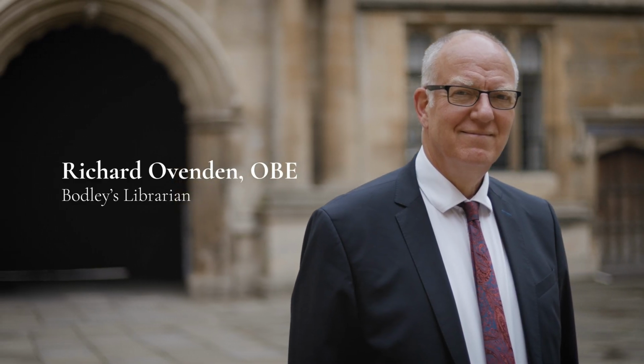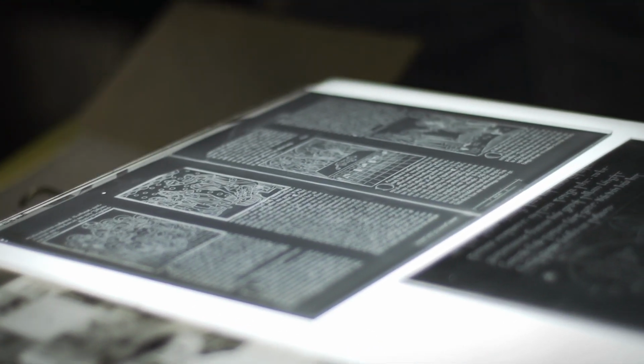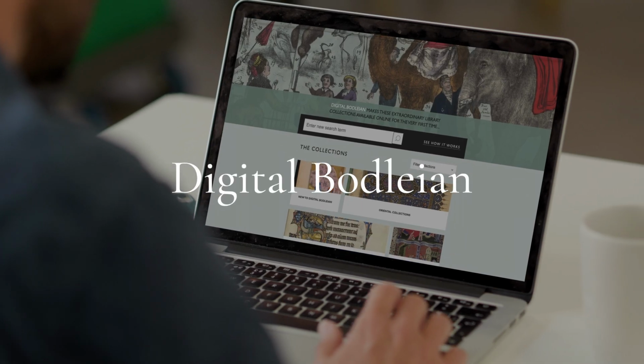The core mission of the library has always been about 2 things. It's been about preserving knowledge and it's been about sharing it. Fundamental to being able to do that in the future is going to be how we are able to embrace technology in a world that's used to having information at the click of a button. Bodleian Libraries has been using technology to digitise and store content for almost 30 years. But in 2015, many of these items were made available with the launch of the library's flagship online platform, Digital Bodleian.